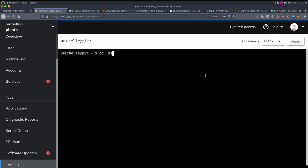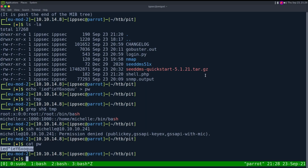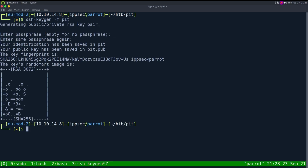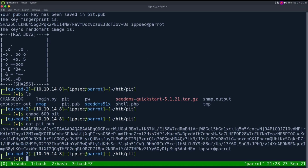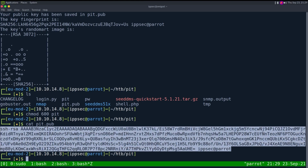While I'm here, I'm going to cd .ssh. I'm going to see if we added an SSH key, if it will work. The main reason I'm doing that is because something's blocking our reverse shells, so I want a reliable way I can get onto the server. SSH keys are pretty reliable. So let's do ssh-keygen -f. I'll call this pit. Put no passphrase on it. chmod 600 pit. And then let's cat pit.pub. And we'll copy this into our SSH directory.